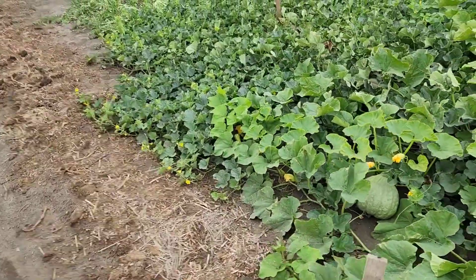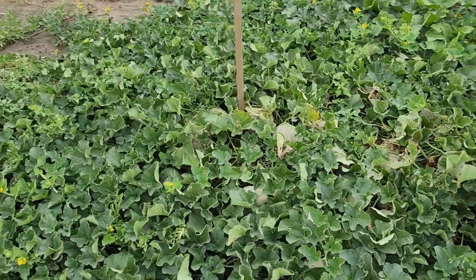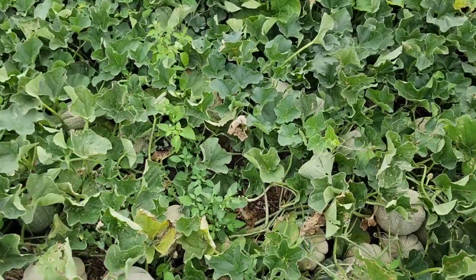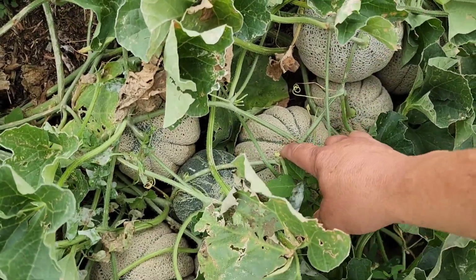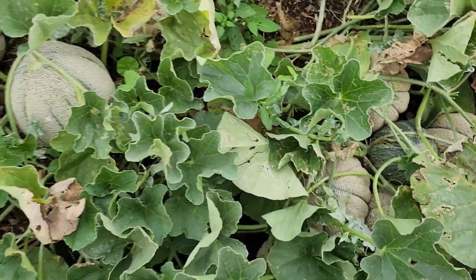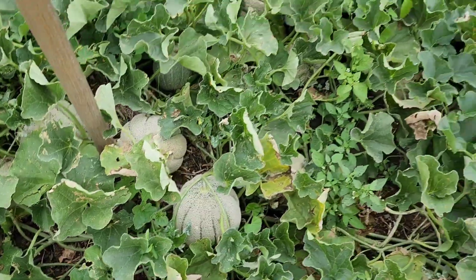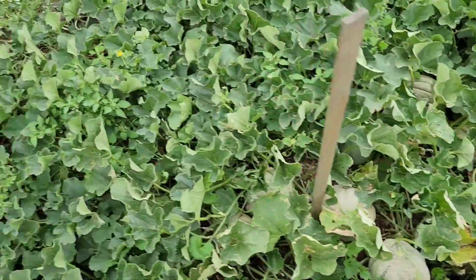I need to check on the cantaloupe. Last one I picked was not ripe. So I've basically told myself I'm going to wait until the stems pretty much fall off. And then I know they'll be ripe. So let's check a couple of these in here. Not yet. No stems coming off. Nope. Still pretty tight. So I'm gonna let these go some more. But there's probably 30 cantaloupe in here. Unreal.